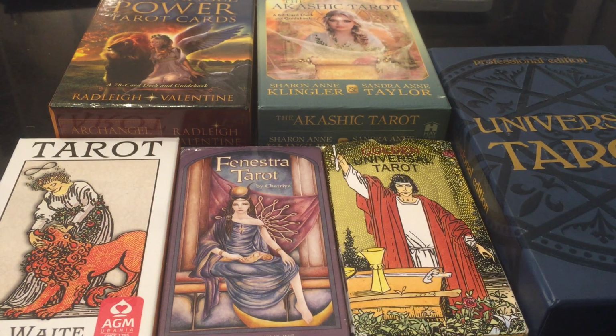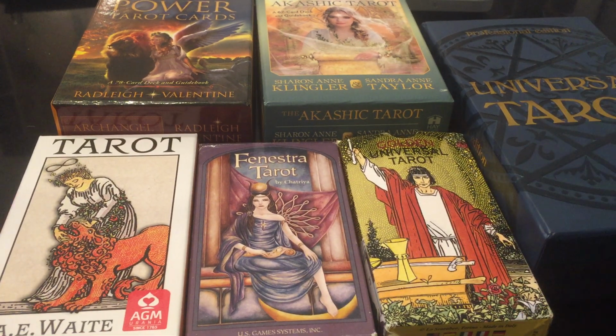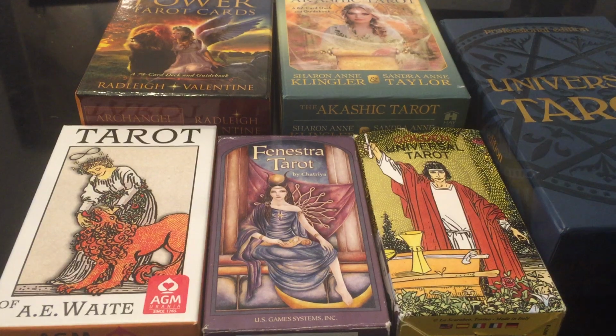Okay, so this is my top 5 most used tarot decks. These wouldn't be the most beautiful or just the ones that I use, but if I had to narrow it down to top 5 plus one bonus, which would be this one, the top 5 that I consistently use the most often, I definitely wanted to show you the ones that I use and why, and just to let you know. So I did one for the oracles, and I wanted to do one quickly for the tarots.